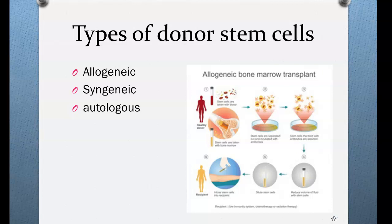It can be syngenic, which is where stem cells are from an identical twin, or it can be autologous. That's the most common type, where they receive his or her own stem cells. They're harvested during disease remission and stored frozen to be infused later.